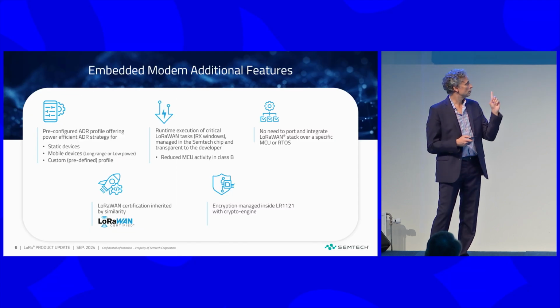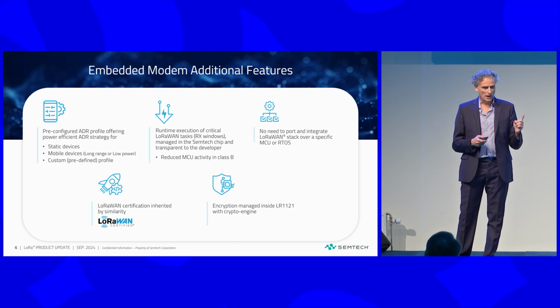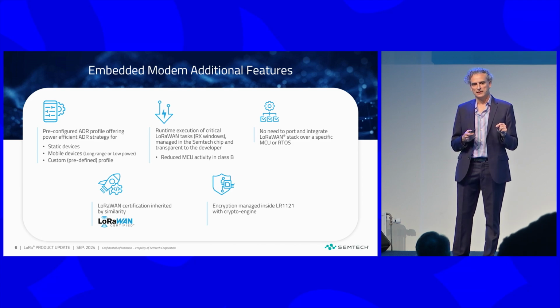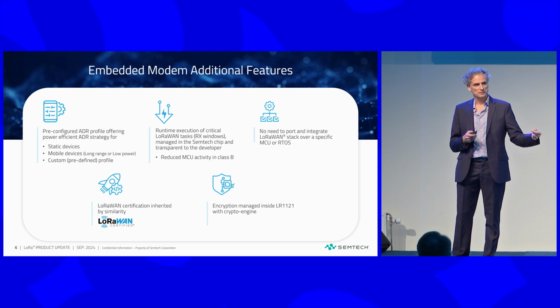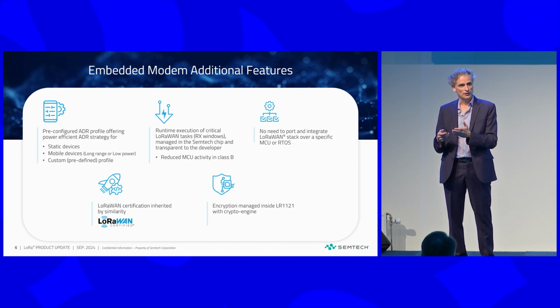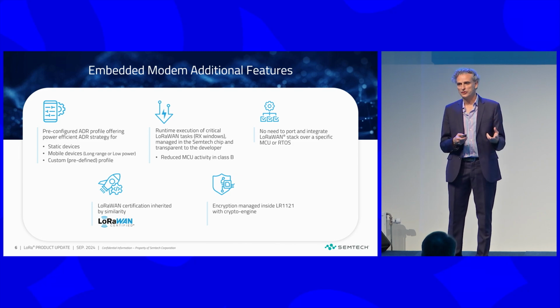Now, you see those are other features. I would just want to mention the one in the middle of the top. ModemE also brings power savings for all those use cases where there is an intensive need of Class B operation. Because now all the mechanics of the stack managing the Class B operation are done inside the LR1121. There is no need to wake up a microcontroller continuously to manage the RX windows periodically for Class B. So power savings for all those use cases where Class B is a mandatory requirement.